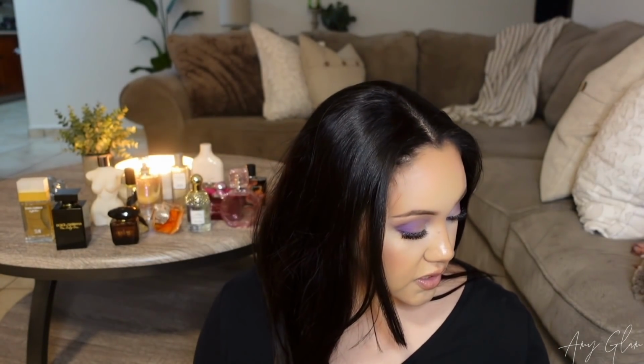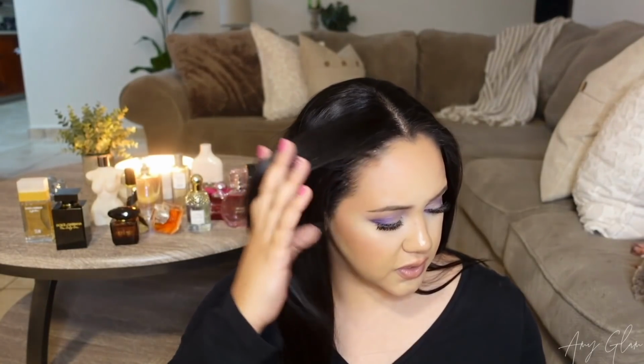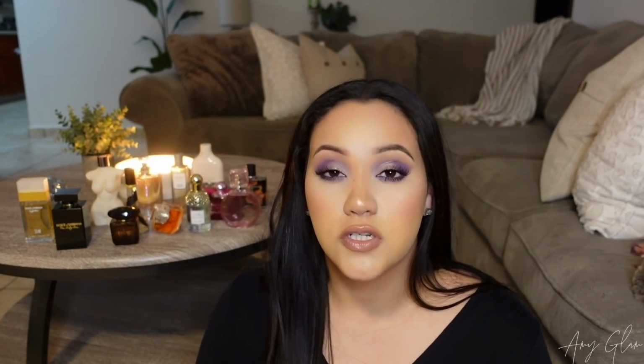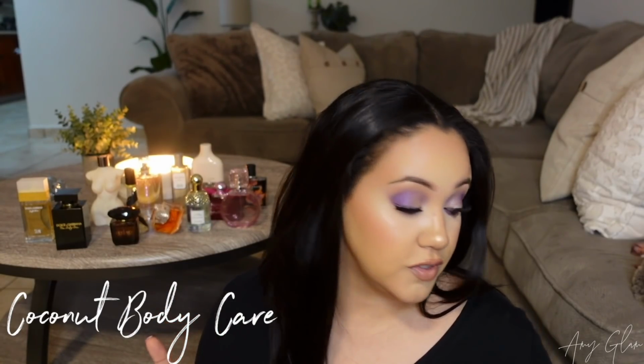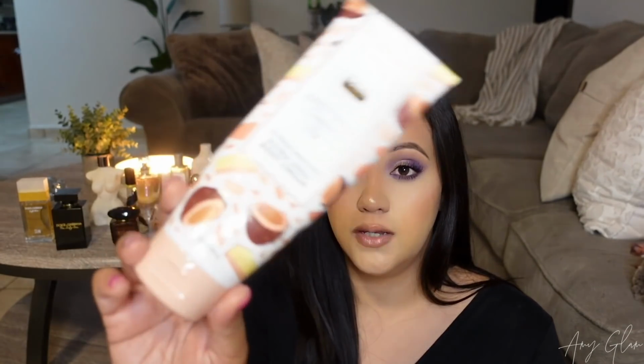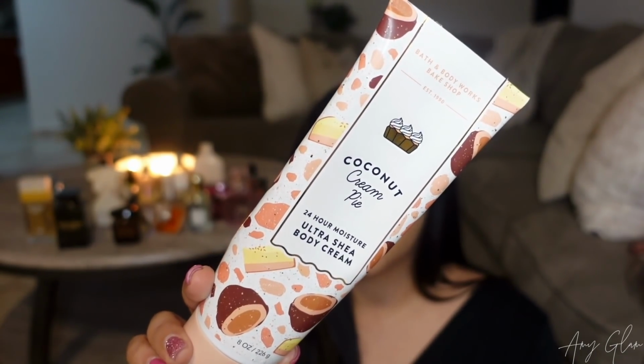So now that you see all of the fragrances that have coconut in my collection, I just wanted to show you really quickly just a few lotions from Bath & Body Works and Victoria's Secret that I use to layer with my coconut scents. Here is Coconut Cream Pie from Bath & Body Works.